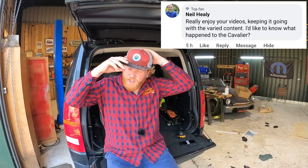But yeah, it was a cool little car. Really enjoyed working on that, and I wish it wasn't as rusty, because I would have liked to have saved that, but it just wasn't. Once you'd fixed all the rust in it, it'd still only be worth about 1500 quid, so it wasn't much point really, from a financial point of view, which I have to pay attention to at the moment.